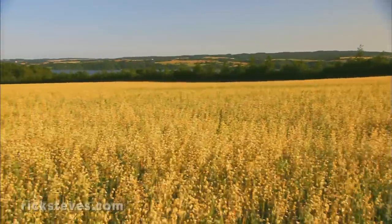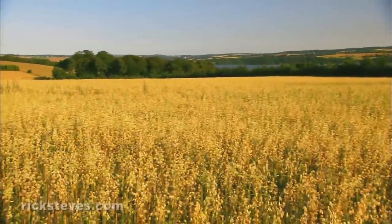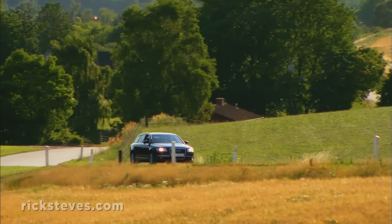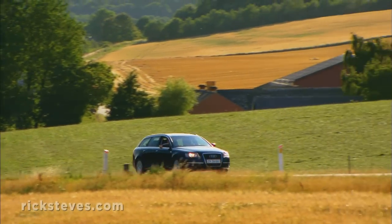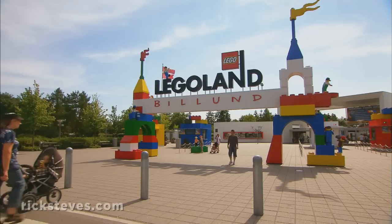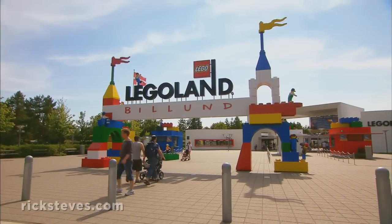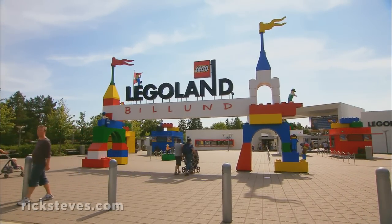Jutland, that part of Denmark that juts up from Germany, is a gentle land of rolling hills, thatched villages, and bucolic farms. This is also the land of Lego. Legoland is Scandinavia's top kids site. If you have a child or still are one at heart, it's a fun stop.